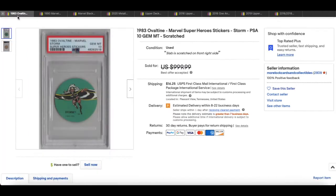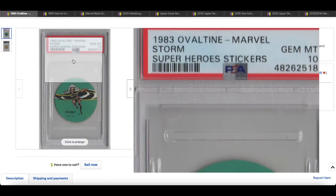In at number 9, something very different that definitely caught my eye, and I had to do some research on this set, these stickers even. And you're probably thinking, well, this isn't a card, but it's still important. And I really do think stickers will have a moment, whether that's in a few years or much later down the line. But this is a great example.